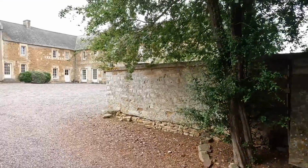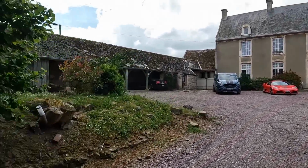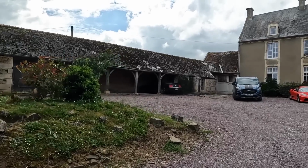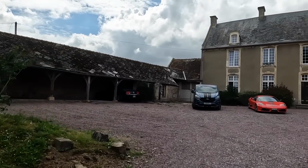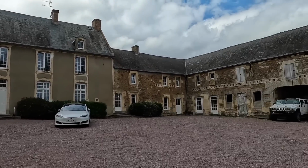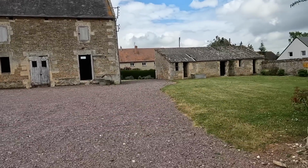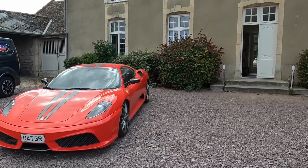So as a little treat, we have stopped en route to Le Mans in this rather lovely French chateau, which seems to be never ending. It starts over there. We got the whole thing for a very decent price actually. All of this, we've got some hidden bits over there. We've got several floors. Let me give you a quick tour.